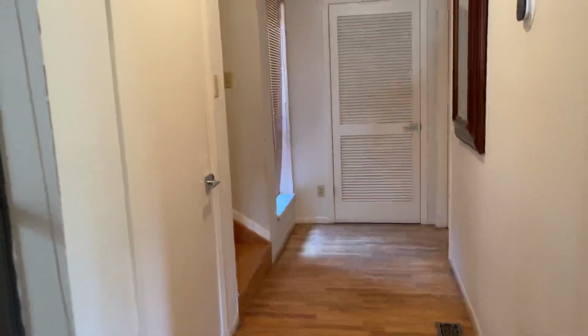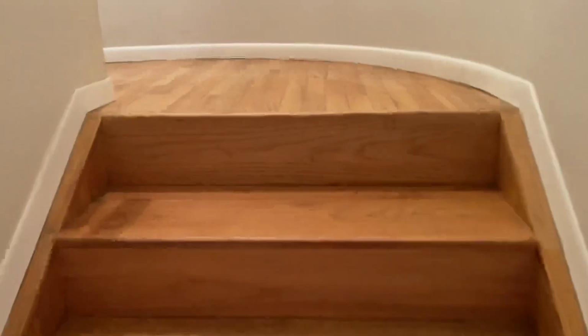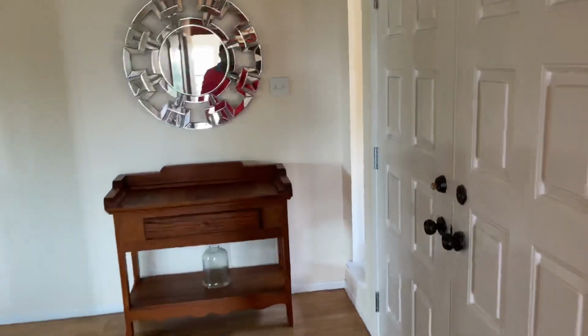Okay, going upstairs. This is really the downstairs area. It's wood floors. That's stained oak. Oak floors upstairs. You have a double entry door here. It's kind of tall, angled ceilings. I like that.